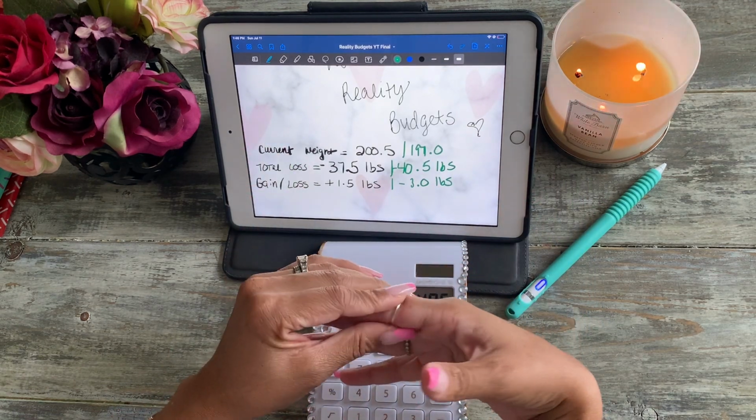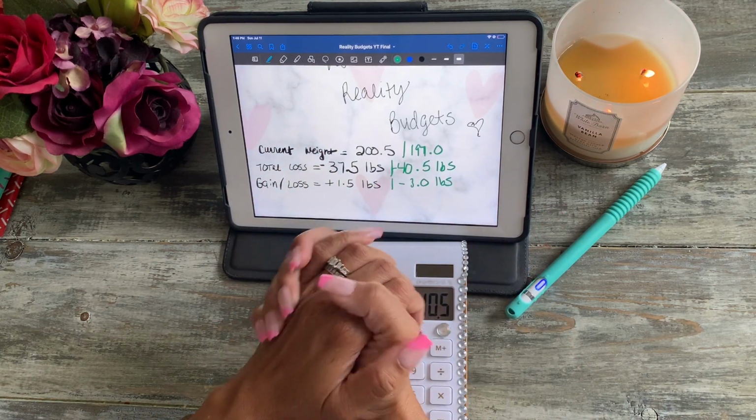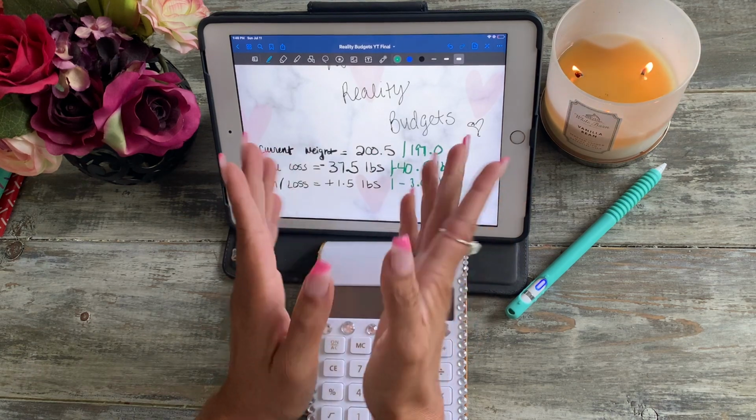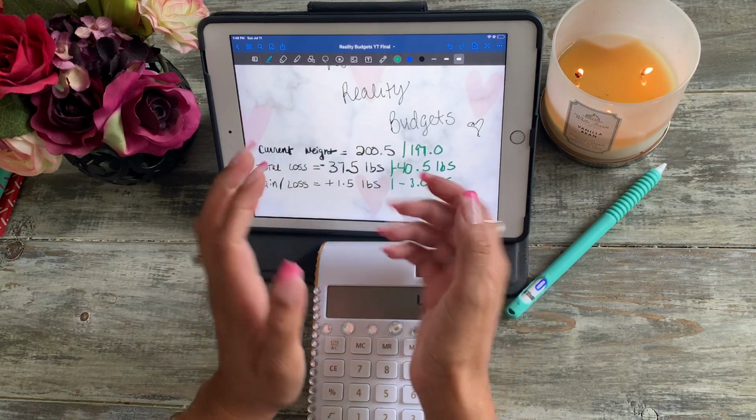But again, I'll continue to share things with you guys. I'm going to kick it up a notch in terms of working out also. And so we'll see how that contributes to the weight loss.